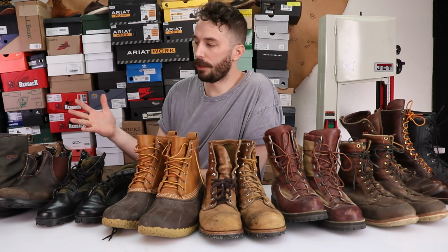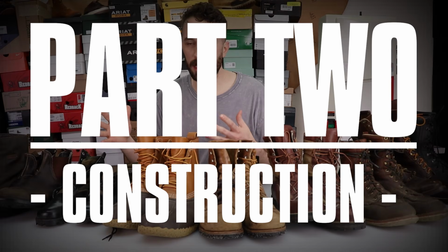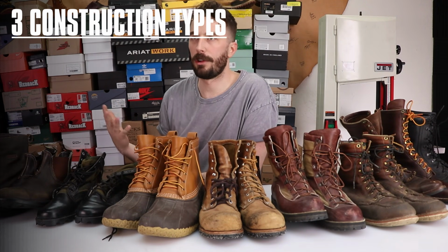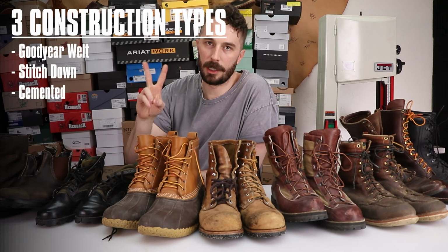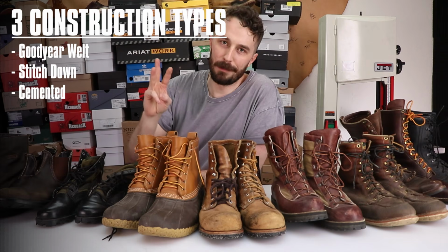And that leads us to the next point to look for, which is the construction and the resoleability. So let's start with the good again. So there's basically 3 general types of boot constructions. There's more, but for the most part you see 3. There's Goodyear welted boots, there's stitched down boots, and there's cemented boots.